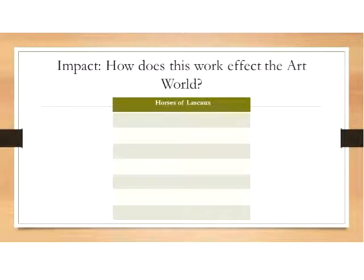Okay. So how did the horses of Lascaux affect the art world? There's two ways you can consider this. How would this have changed how we saw art when people discovered it? Or you can consider, what happened to art after people started painting on the walls? How does this affect the art world?